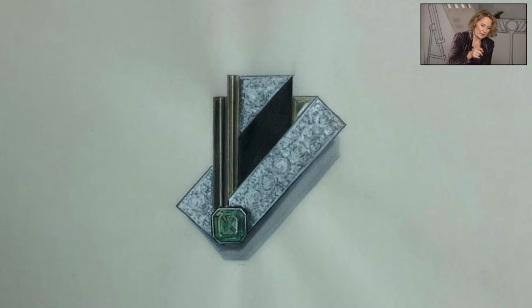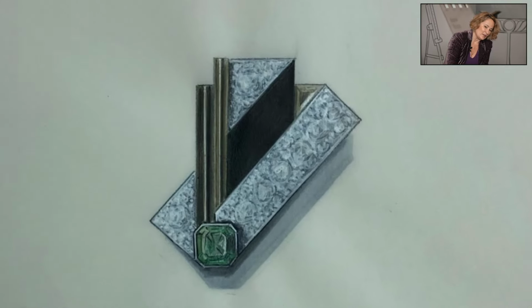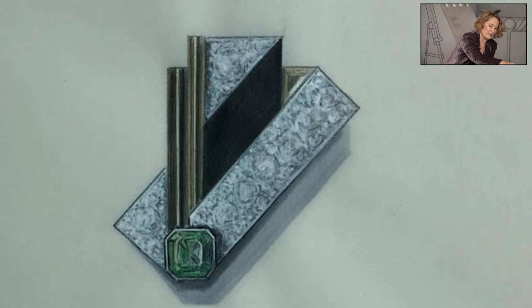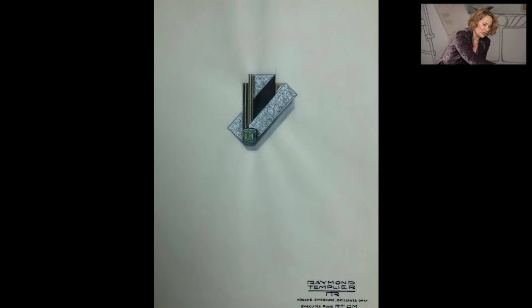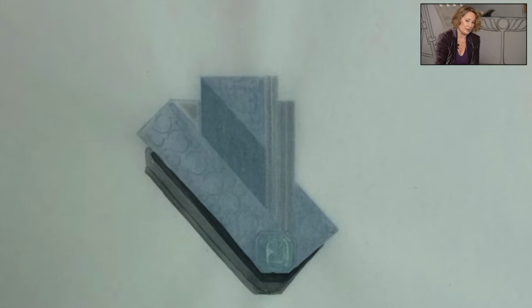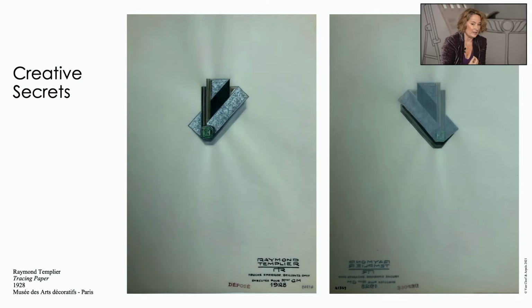But here, what I selected, what I see, was his use of both sides of the paper, because he paints this beautiful brooch on the first side, and on the other side he paints the shadow, which underlines the pin very well. So it's a trick we usually don't see everywhere because it's a secret trick of a designer.